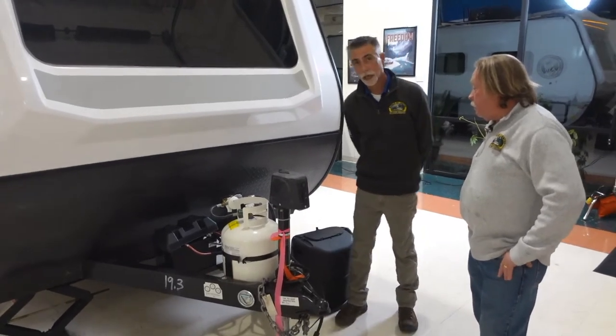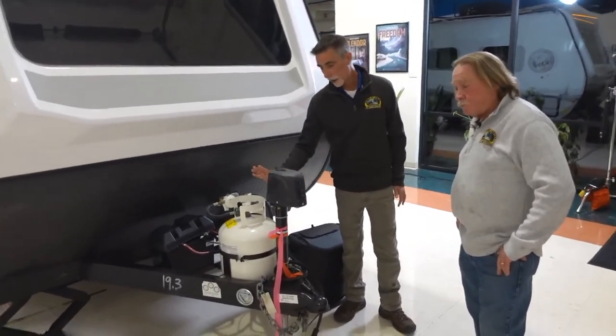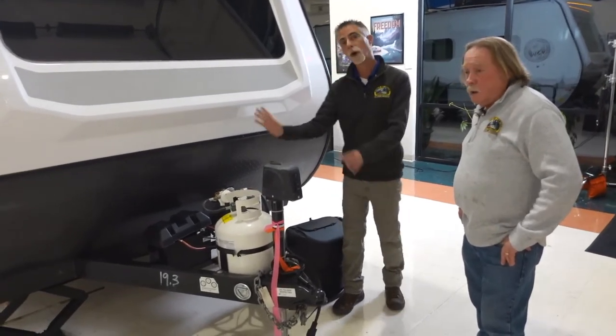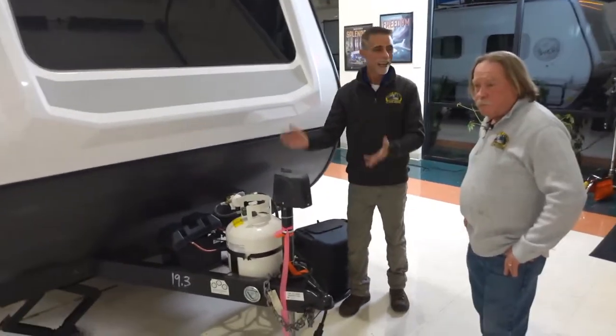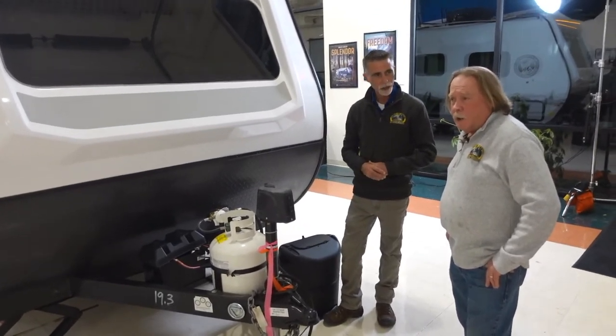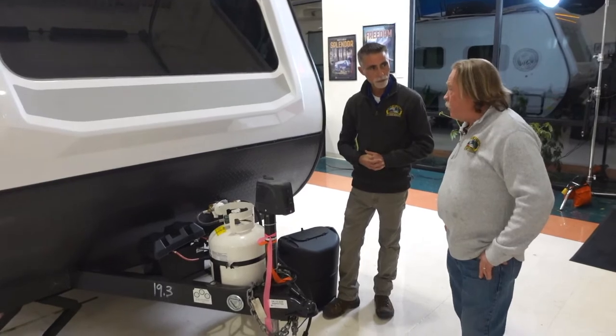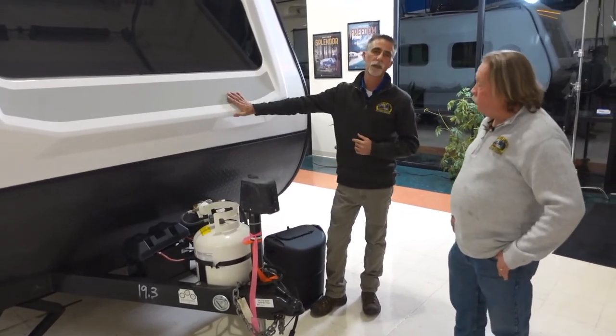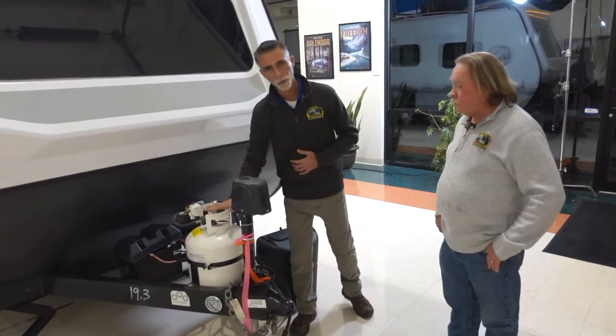Honestly, guys, my camper has one bottle, and it lasts a lot longer than I thought it would. But it's a small camper, so it's got a small furnace. I've got things like an electric water heater. If you're not running the furnace all that much, the propane will last for a while. There are certain things in the camper that run on electricity, certain things that run on battery, certain things that run on propane.